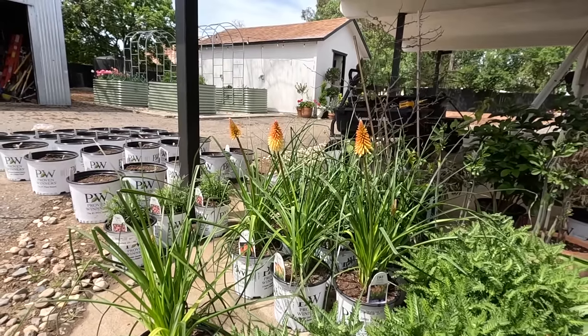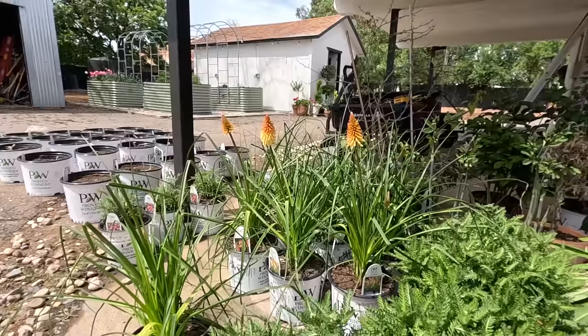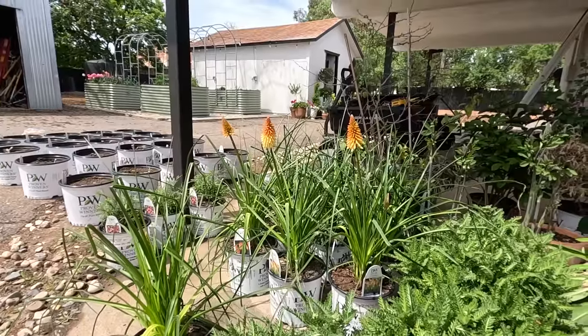I have to look it up, but I really, really want a pink Nymphaea in my garden. I'm going to have to research that because I bet you there is one. Let me look into it.